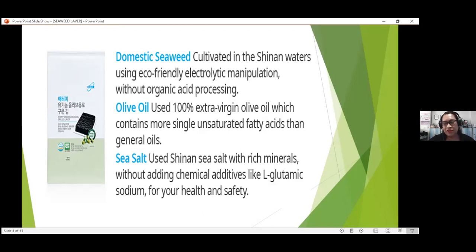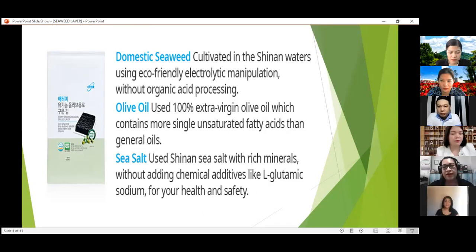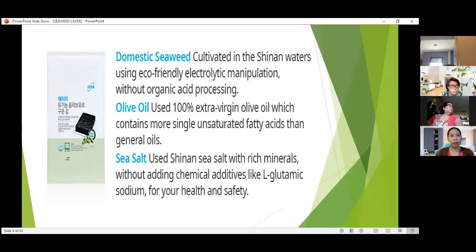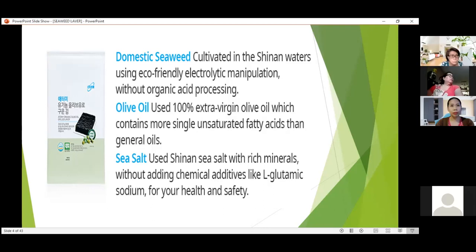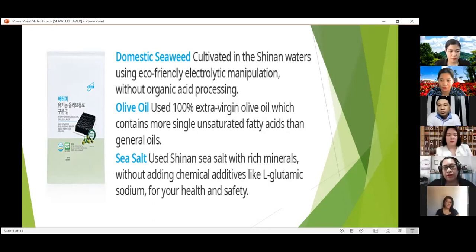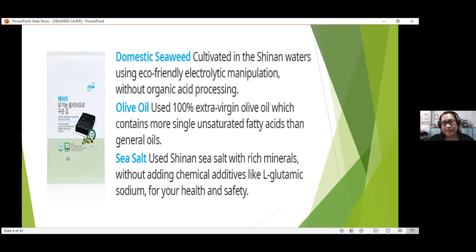So if we have fried fish, then we have this fresh seaweed. If you go to the market, these fresh seaweeds are sometimes costly because it is really hard to harvest them. Now these seaweeds, because of their healthful benefits, we got this kind of food from the Oriental countries like Japan, Korea, as well as China. Seaweed is part of their diet.